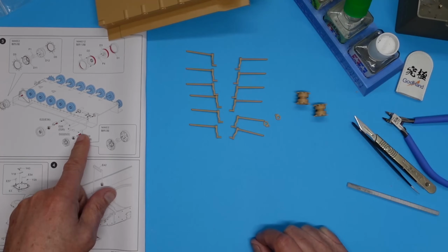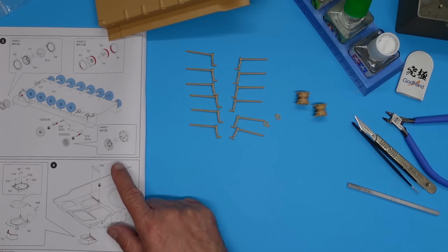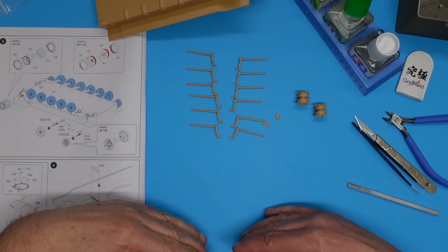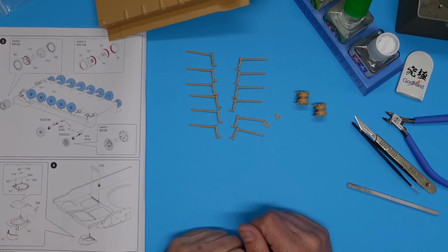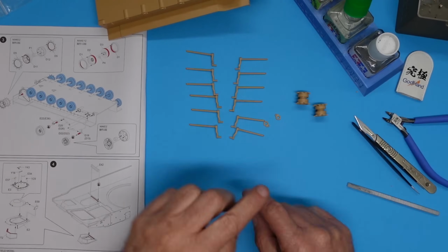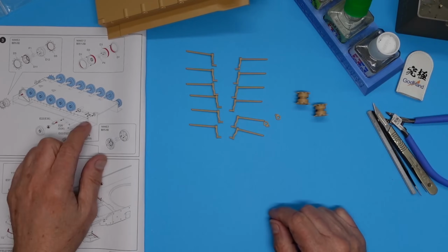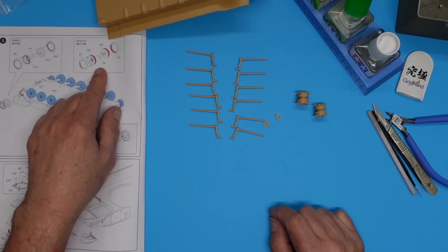Idlers are back here. I'm not going to fit those yet. As you know, when I do my tank models, I never fit the idlers until I've got the tracks done, because you can glue them in place now and you may find that the track is either too saggy or too taut and you wish you could just move the idler just to get it somewhere in the middle. So don't fit the idlers until we've got the tracks made up. I'm not even sure what I'm doing with this model yet for tracks. We will see.